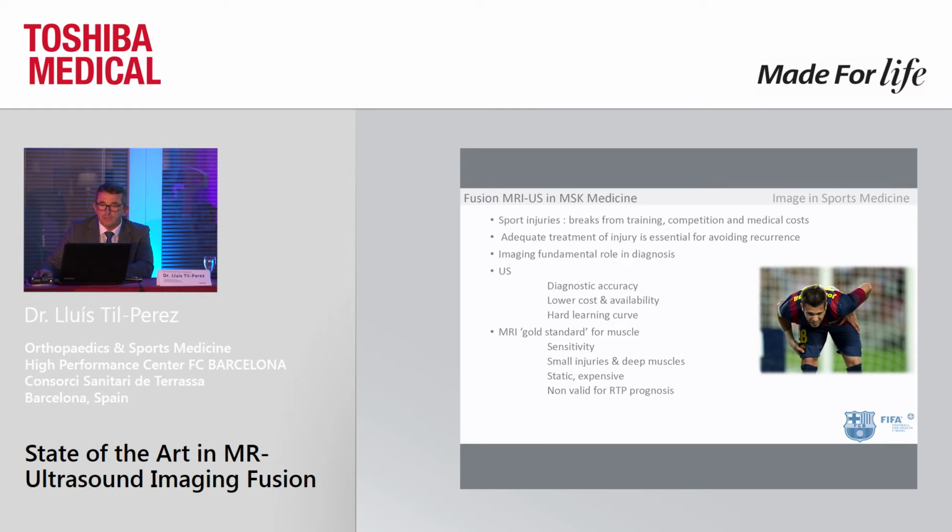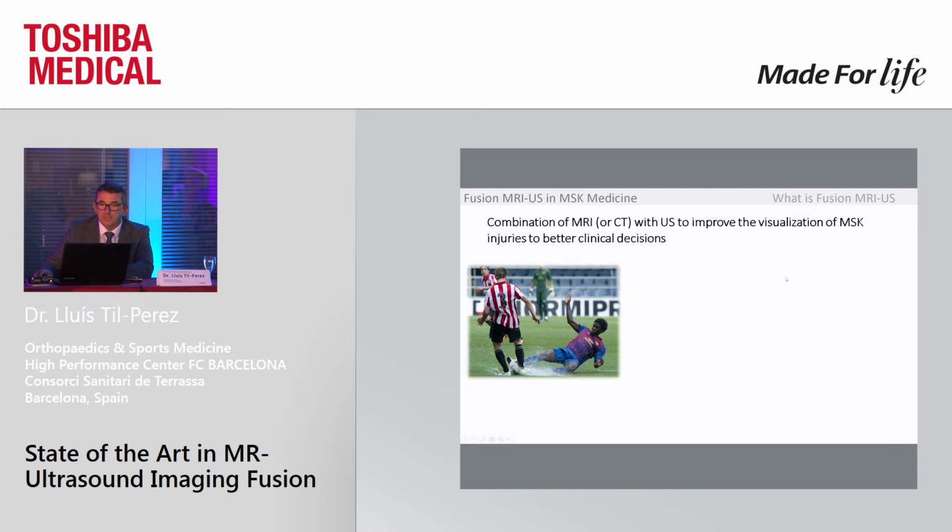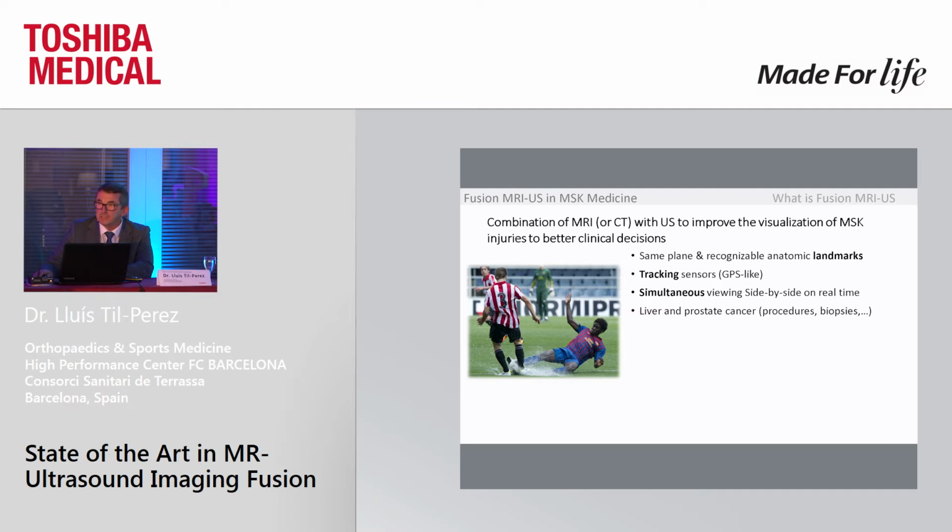Fusion is a combination of MRI with real-time high-resolution ultrasound to improve the visualization of musculoskeletal sports injuries. The patient must have a previously acquired MRI or CT, and then the ultrasound is done in real time. This linkage is accomplished by selecting two or more easily recognizable anatomic landmarks, looking at the plane, and registering the images on each of the two studies. Once linked, we can see the images in real time on the same screen, side by side. And as you can see, it's very accurate.